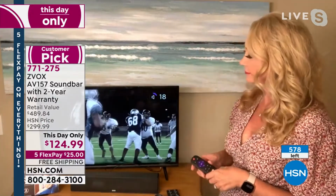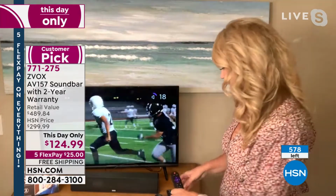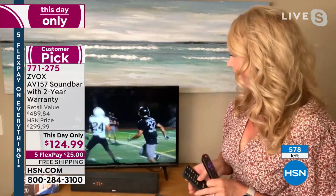Jackson is lined up on near field. Smith is back in shotgun formation. Armstrong has it on his fingertips. Touchdown for the Rams.